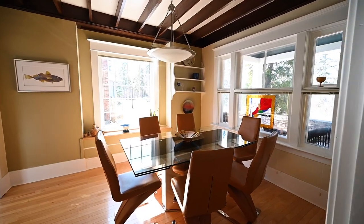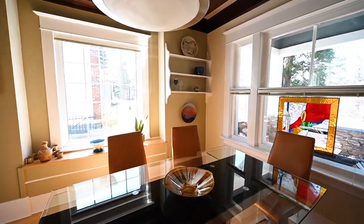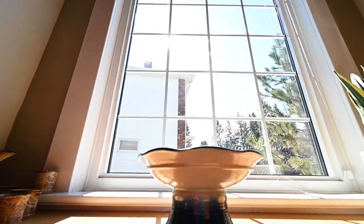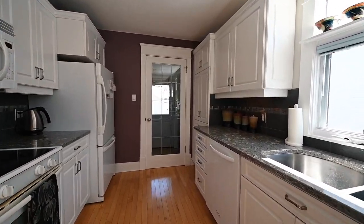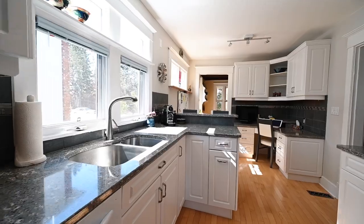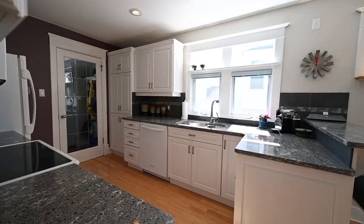Your formal dining room bathes you in natural light as you enjoy your morning view towards Waskasoo Creek. The tastefully updated kitchen features quartz counters and a breakfast bar, office nook, and lots of functional storage that most older homes just can't offer.